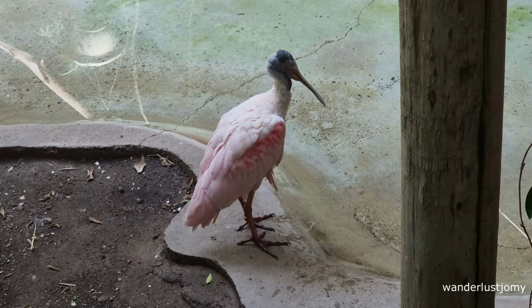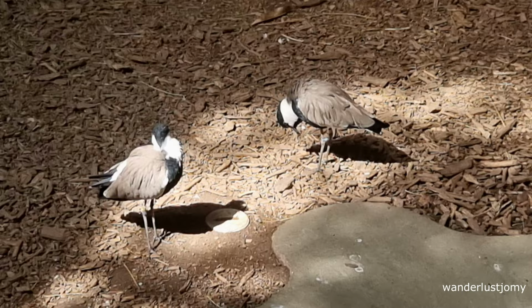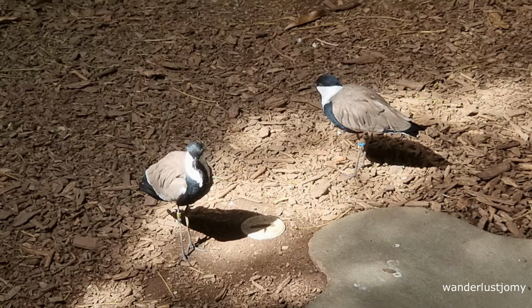As we venture into the open area, we are greeted by a delightful variety of birds. Among them, we can observe the elegant spoonbills, majestic roosters, and a diverse array of other avian species.